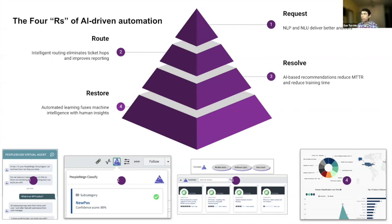And then the fourth R is restore. I mentioned automate the learning process, and that's where the benefit really accrues to the service owner. After you've managed the request process, the routing process, the resolution process, you manage the restoration process to be sure that you suppress the impact of future issues on employees. And in some cases, using AI-driven trend analytics, you'll be able to prevent any kind of service disruption before it occurs.